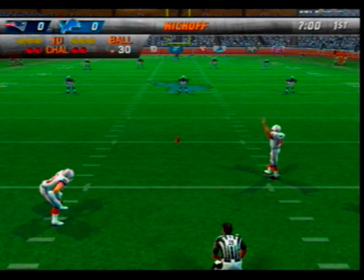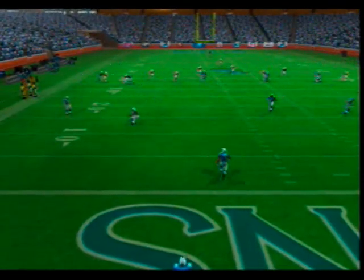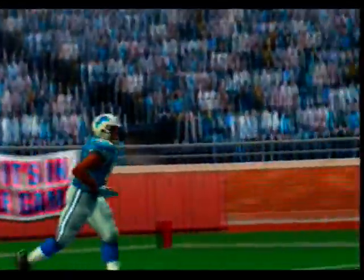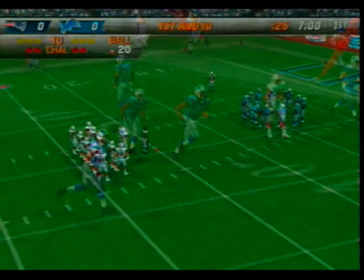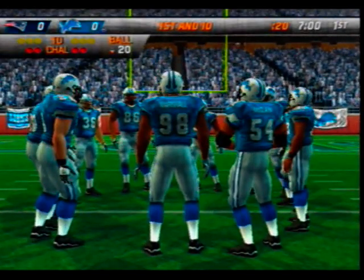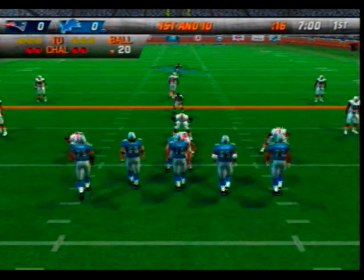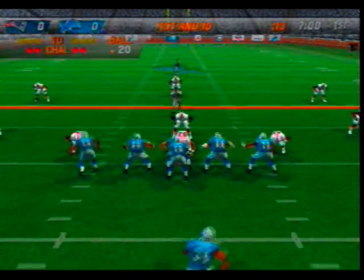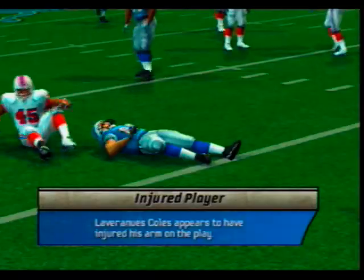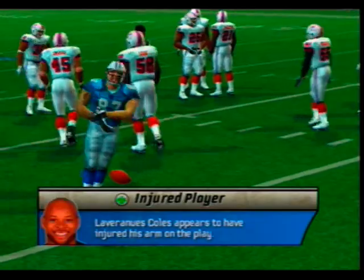Is back and ready to put this one in the air. This one is handled by Hall. First and 10. Ball on the 20-yard line. Jones, the lone back, with the throw, and he hits his target. Lavernius Coles is the injured player on the field. Will he be coming out for this next play? So we'll find out what the story is.